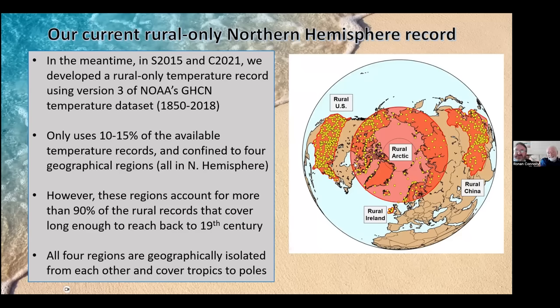Nor did they. But well, they have data that has urban data, and they should put that in. The other point to notice is look at the areas, they're each sampling different parts of the Northern Hemisphere, and they're geographically isolated from each other. So we have 4 different samples of the Northern Hemisphere, and we're covering from the tropics to the poles. So we think this is quite climatically representative of the Northern Hemisphere land component for the rural data.